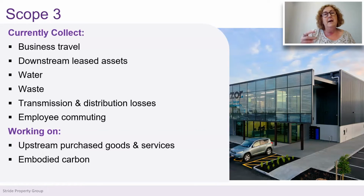So our scope 3 upstream purchased goods and services, we're currently working with thinkstep to identify the emissions based on spend and based on spend by each fund. And the next steps will be to work with our larger suppliers to capture their data more accurately and identify how we can work with them to reduce emissions.